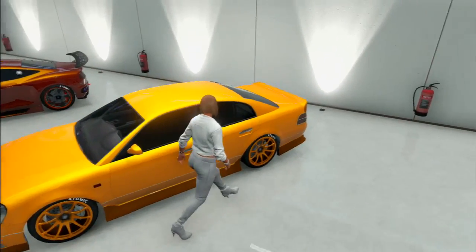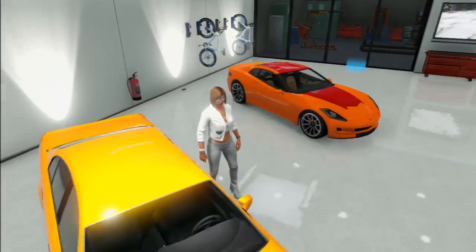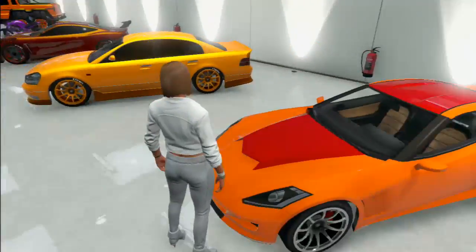I believe this is a sedan? Let me go sit in it real quick here. I think it's a sedan. Yeah, it's a sedan. I couldn't even see it. I have my radar turned off. But that's a sedan. I use that for sedan racing too, as well as now the Chevelle Fugitive.